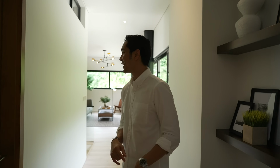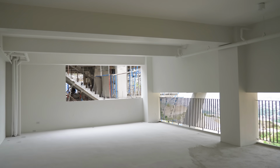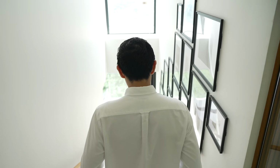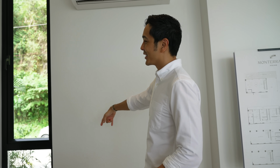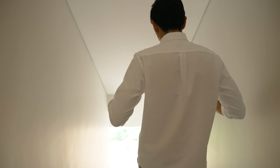And I mentioned kanina that this is a 3-story house. So, meron pang one more floor right down below the main floor. So, come with me. Pagbaba mo pa lang, kita mo na yung view. So, right behind the kitchen again, umiikot tayo going down to the basement area. And this is what it looks like.